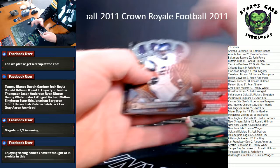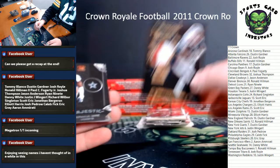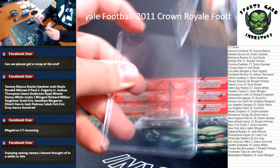AP, Jonathan Stewart. We got two-color patch of Stephen Ridley, rookie patch, numbered out of 50 for the Patriots. Dustin Gardner, DeMarcus Ware, insert. Congrats, New England.